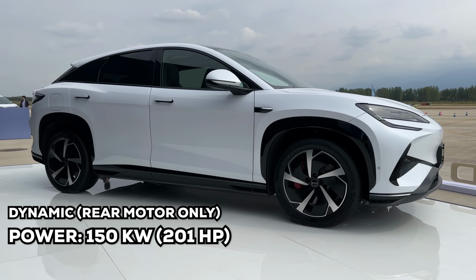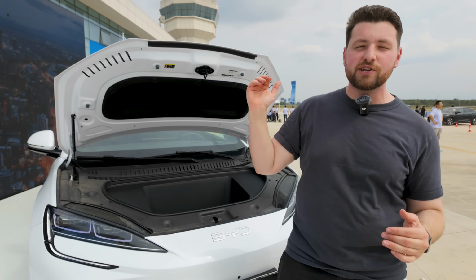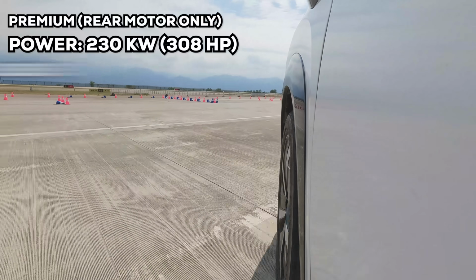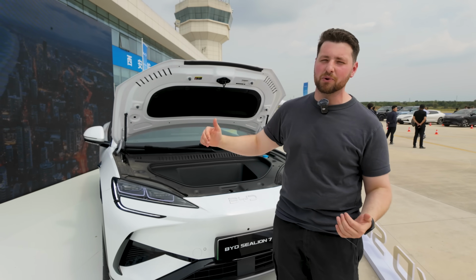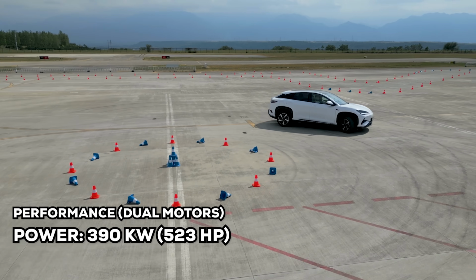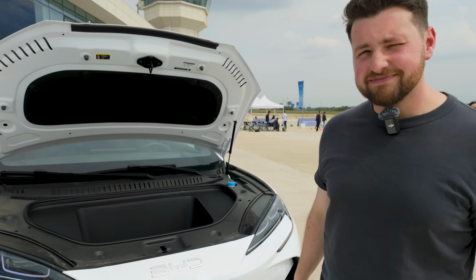That will come with a 150 kilowatt, 310 newton meter rear motor only. If you step up to the Premium, that bumps up power to 230 kilowatt of power, 360 newton meters of torque, and then there will be the Performance, the Halo model. That adds a motor to the front axle as well, and puts out 390 kilowatt of power, 670 newton meters of torque. And it'll apparently do 0 to 100 in 3.8 seconds.